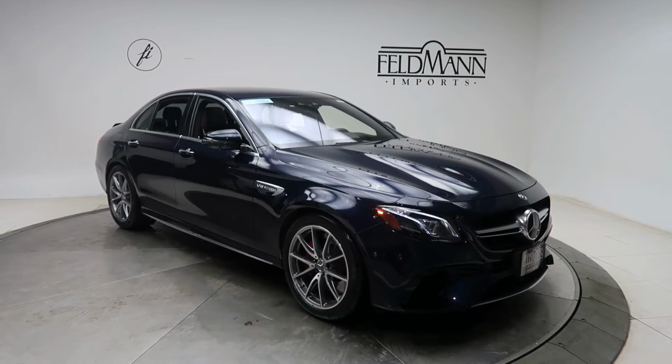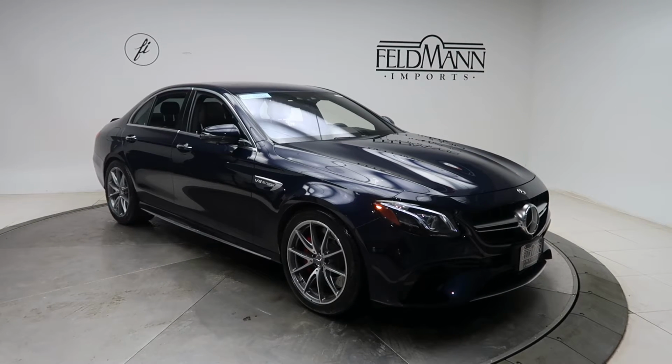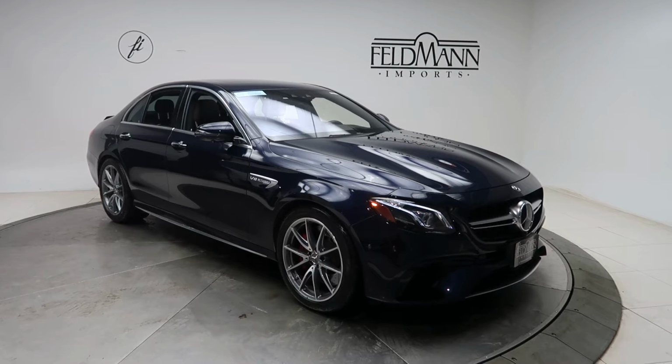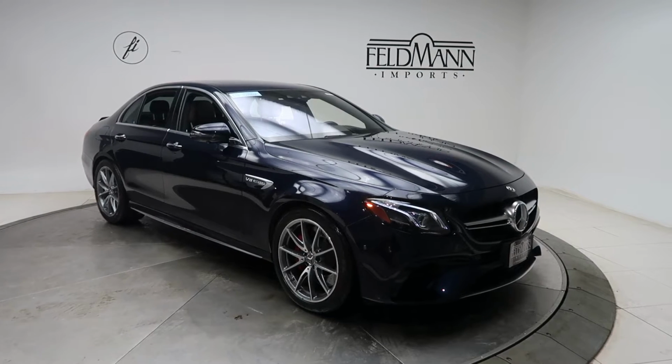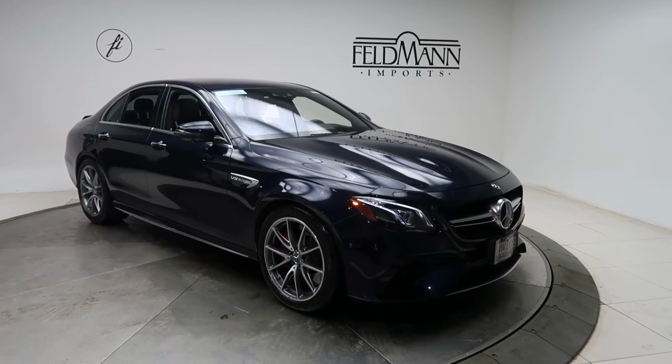This one does come with a lighting package with front and rear LED daytime running lights, adaptive high beam assist, active curve illumination. This one also does come with 2 sets of tires, a set of winter tires, which are currently on their 19-inch wheels.